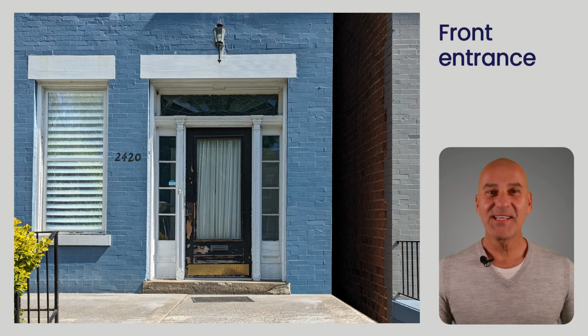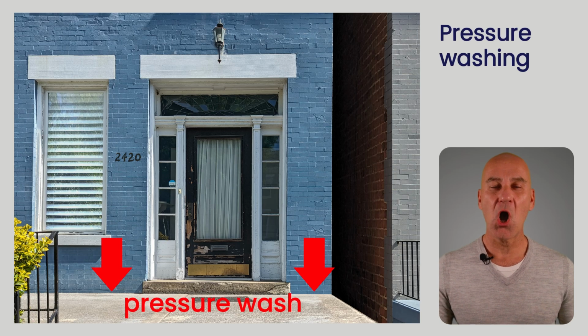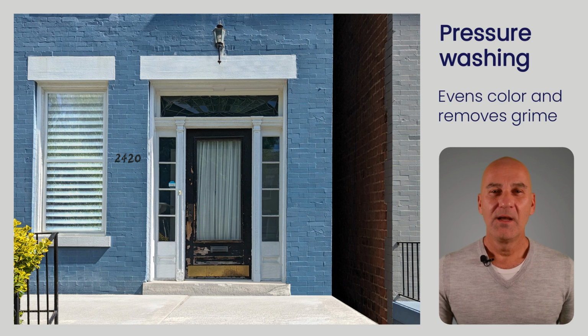Let's take a look at a front entrance. Here's an entrance that is tired and needs some love, right? It's not inviting and it looks a little spooky. Now I'm going to use some digital magic in this illustration. Let's clean it up with a pressure wash and you'll see the concrete surface brighten up. Nice even tone. A pressure washer will also remove the loose paint and grime quite nicely. I'll talk more about pressure washing in a bit.